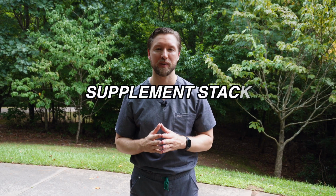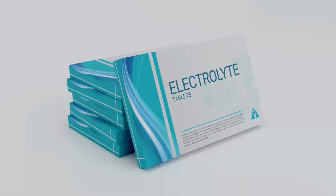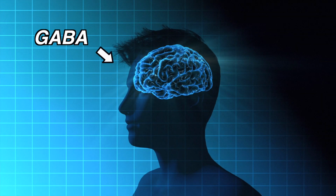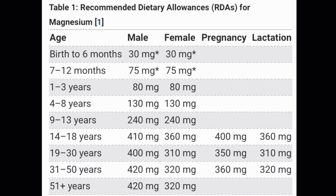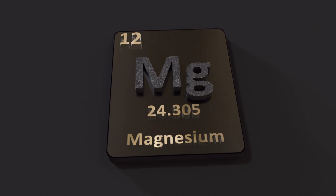For the last and final tip, I'm gonna give you a great supplement stack that is all natural and can help you with your sleep a ton. Magnesium is a relaxing electrolyte which activates GABA in the brain, which we talked about in the nicotine versus caffeine video. Here's a chart from the National Institute of Health with daily recommended values of magnesium so you can check out how much you might need per day.